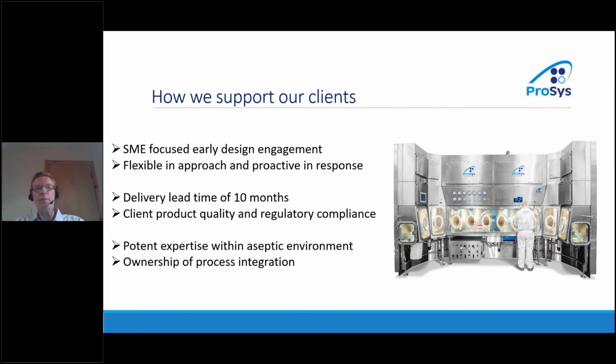A key element for us in terms of support to our clients is delivery lead time. The typical delivery lead time of our systems is circa 10 months. We know that from a client's perspective, revenue is time dependent and sensitive. So the focus on delivery lead times, coupled with extensive pre-delivery testing to minimize site-based IOQ and cycle development activities, allows for a quicker startup for our clients, which then begins the return on investment cycle that they need to engage in.